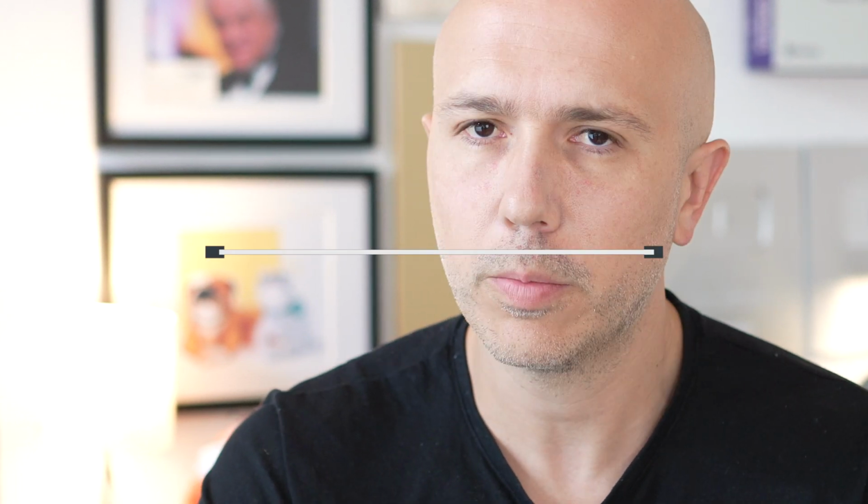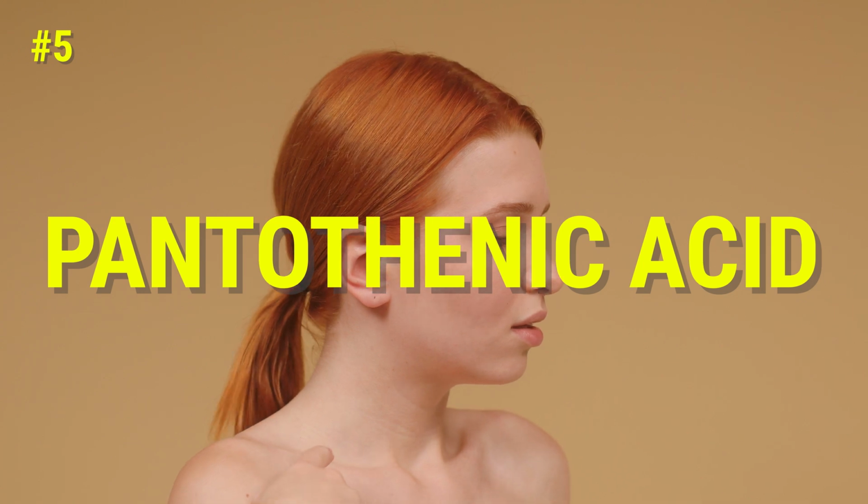Or just getting the biotin naturally occurring in the foods that you're getting at the supermarket. And the final one is going to be pantothenic acid, which is vitamin B5. Vitamin B5 is essential for the skin to act as a barrier. We need to remember that the skin is a barrier.